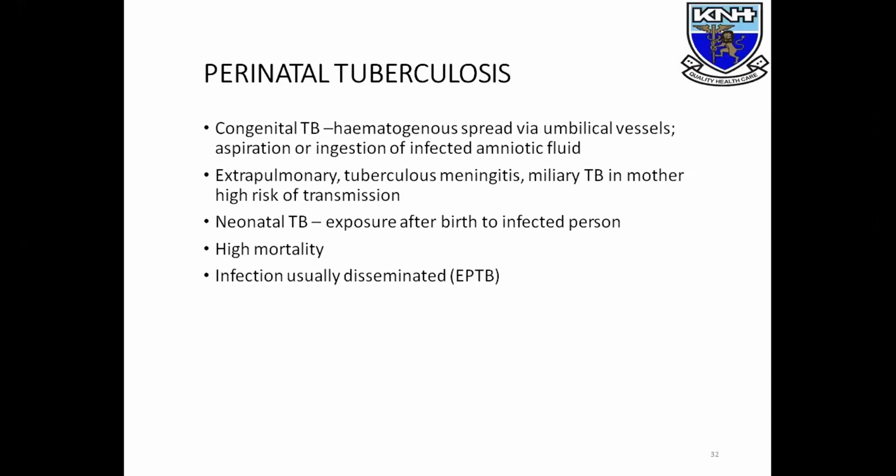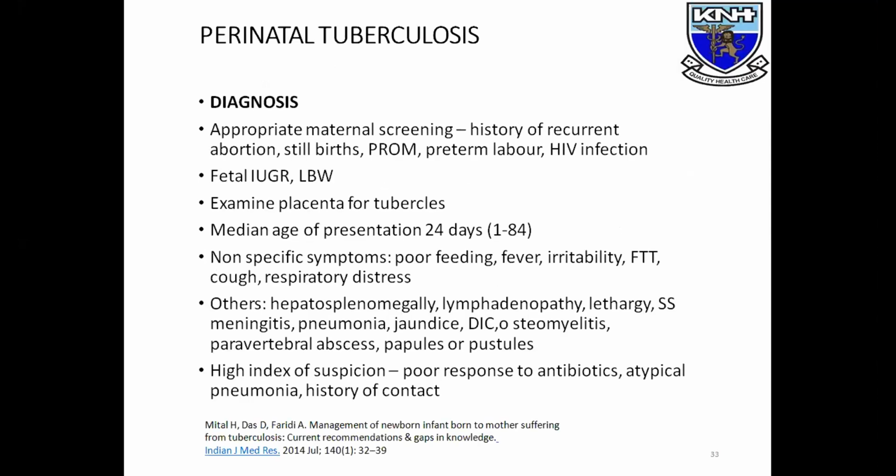So congenital TB happens via hematogenous spread through the umbilical vessels or aspiration or ingestion of infected amniotic fluid. If the mother has extrapulmonary tuberculosis, miliary TB, then there is higher risk of transmission. It may also occur after birth, and this is then classified as neonatal TB. It has a high mortality, and because of the immature immune system, it's usually disseminated. So how do you diagnose it?